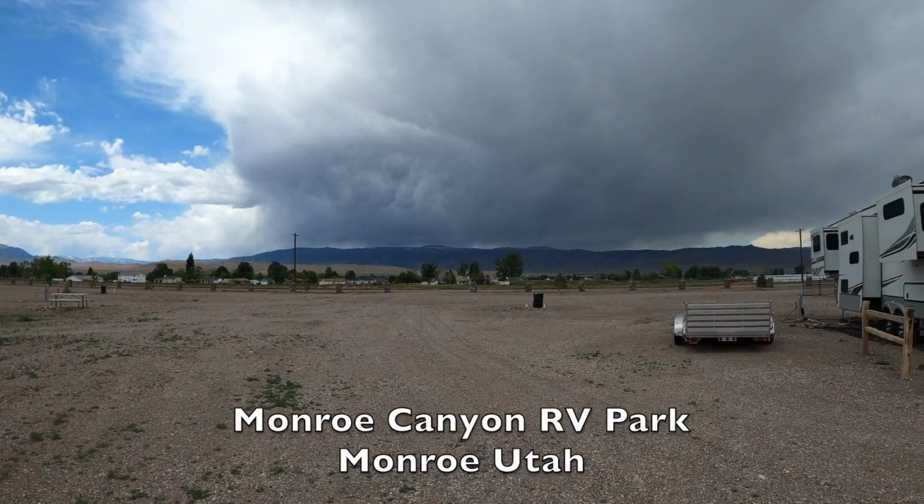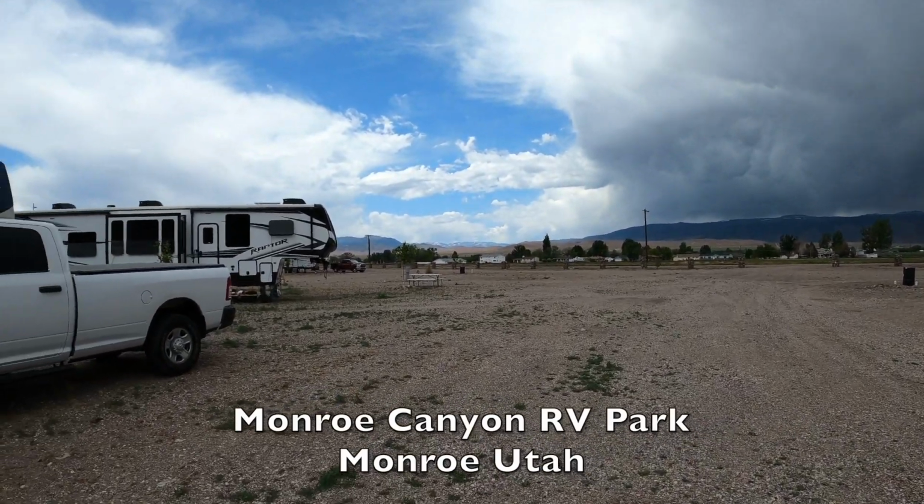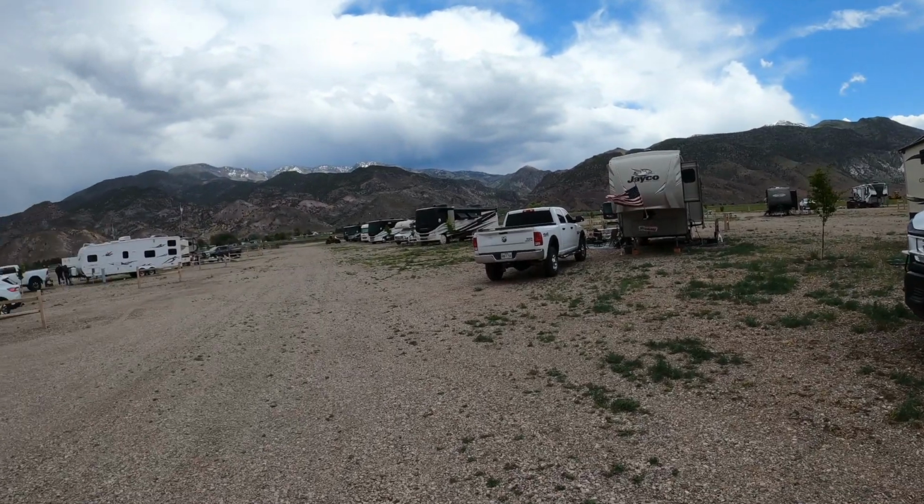All right, hopefully the wind's not too bad and you can hear me. We are in Monroe, Utah. Storm blowing in, coming right this way. We did a quick setup, kind of nestled in this mountain range. This is really pretty cool. So it is a little chillier here.